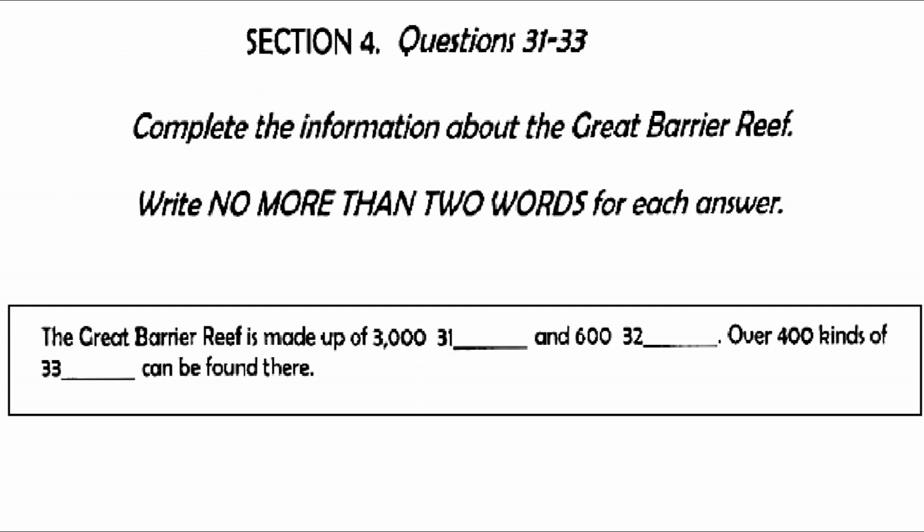Section 4. You will hear a lecture about the Great Barrier Reef. First, you have some time to look at questions 31 to 33.